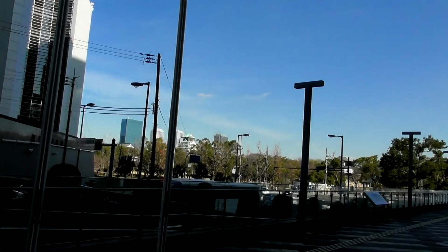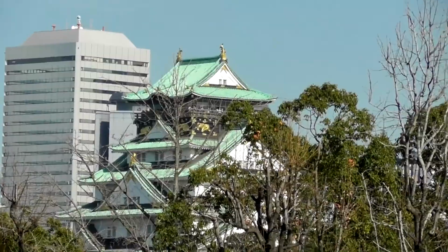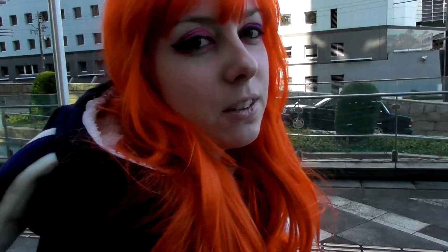And as you can see, we have another very nice blue sky day. Hopefully we'll be as lucky as last time with the blue skies. Look, Osaka Castle. We'll go there soon. We'll go there after food. So, I'm hungry. Yes, we are the hungries.